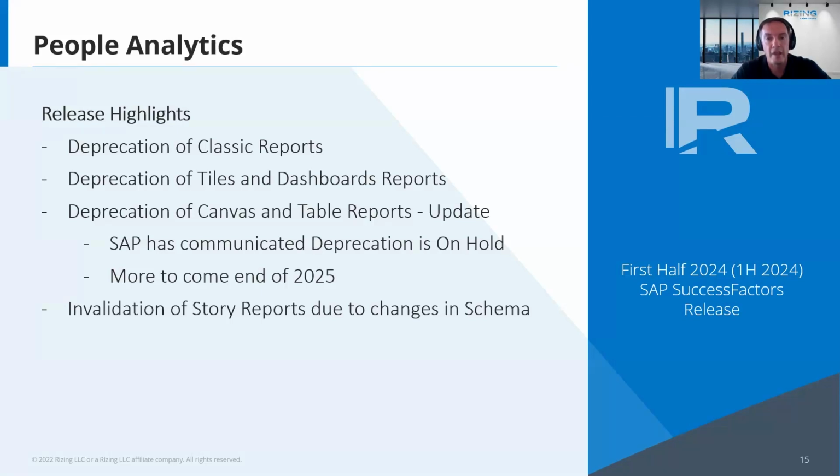In terms of enhancements, specifically for People Stories, the first one is tied to the previous deprecation alert: now you have options to report on different data schemas, which is going to help support that decision to continue to use some of those reporting tools. As of this release, customers can now report the usage of both Table as well as Tiles and Dashboard reports using a new data schema in People Stories. This is probably provided by SAP to support the decision to decommission some of these reporting tools.